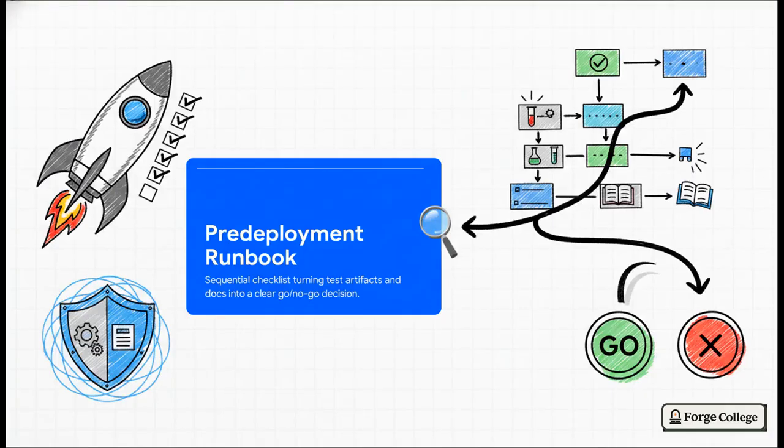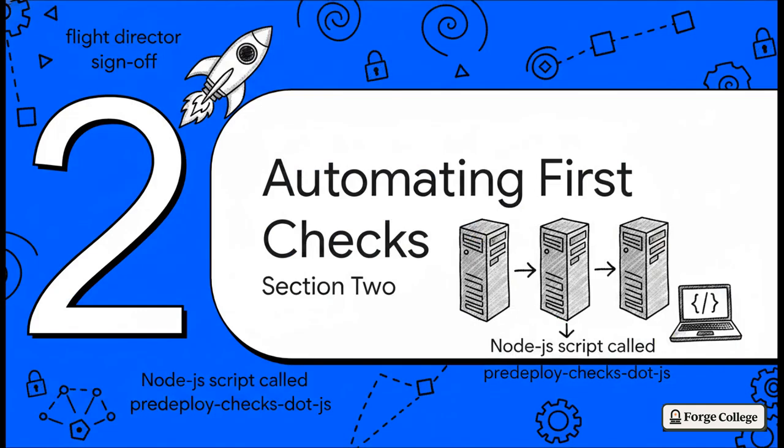So, what actually stands between your local code and the permanent, unchangeable stakes of the mainnet? The absolutely crucial concept here is the pre-deployment runbook. Think of it like a literal rocket launch checklist. It's the ultimate safety net that consolidates all your prior testing, your security tooling, and your docs into one repeatable process. It is a strictly sequential checklist that turns your test artifacts and security signals into a completely unarguable go or no-go decision. It totally takes the subjective guesswork, the whole "yeah, I think it's ready" vibe, out of the equation entirely. You either have the data to prove it's safe to launch or you don't. Simple as that. Moving right along to section 2.